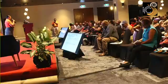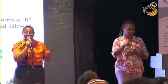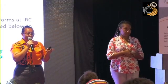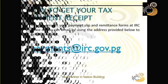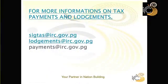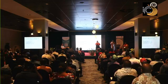So, if you have issues with your payments, this is the default email address, payments@irc.gov.pg, and we also have other emails there, sectors@irc.gov.pg, lodgements@irc.gov.pg, payments@irc.gov.pg. So these are the default email addresses. If you are having issues with your payments, lodgements, or whatsoever, contact these people. They will be helping you online. Or if you have any issues, just call any of the IRC officers' front desk and you will be assisted accordingly.